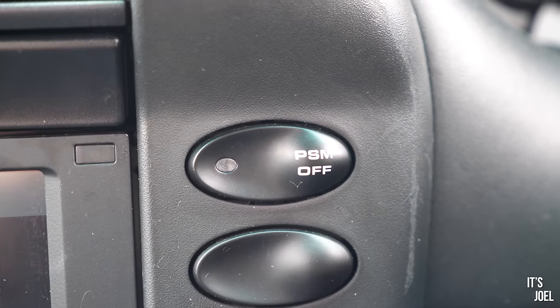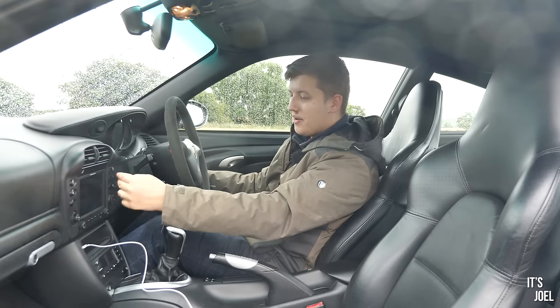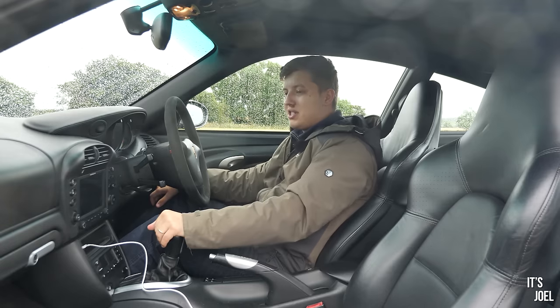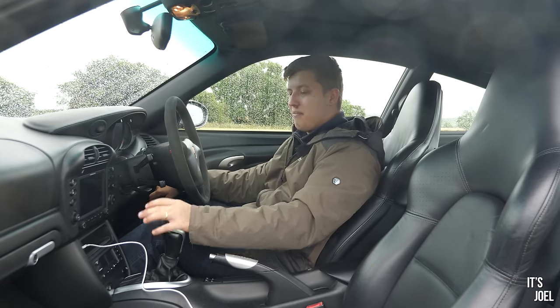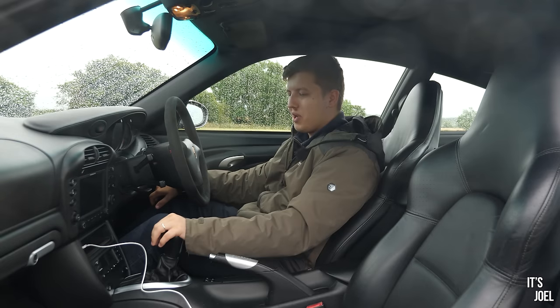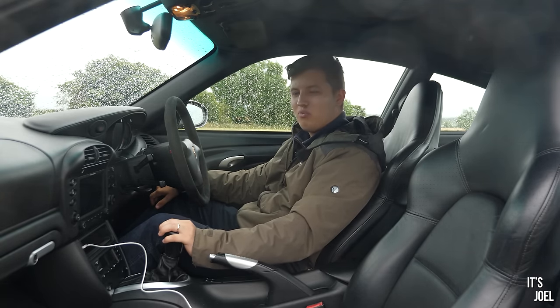We can turn off our traction control. We can also activate our rear wiper by pressing that button. We have a cigarette lighter port here, a button for locking and unlocking the car, and a button to activate the rear heated screen. That is it. So let's just have a quick look at this Porsche Apple CarPlay system to see what you're getting for your £2,000. And then I think we'll go for a drive.